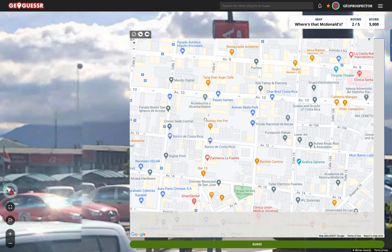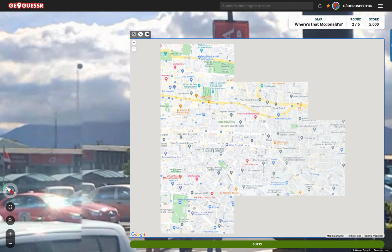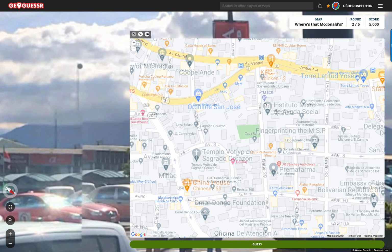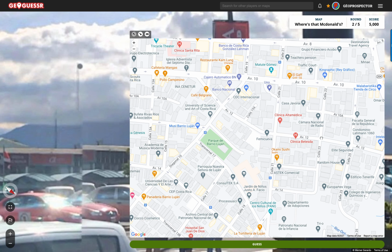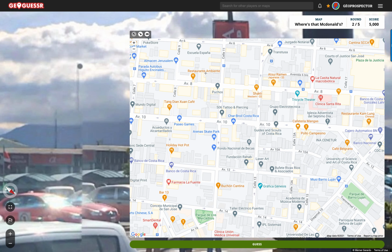So I'm going to spend 60 seconds. How are we going to do this? I might go from here west and just see if anything comes up south of this Central Avenue. Bar and restaurant, China House, El Graf, Sushi, Pollo Restaurant, Tuzi Ambient.